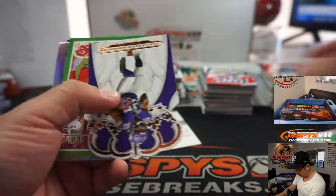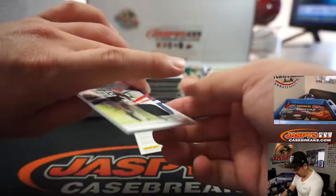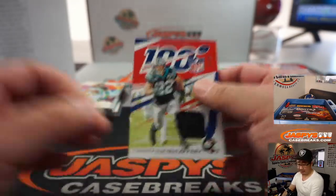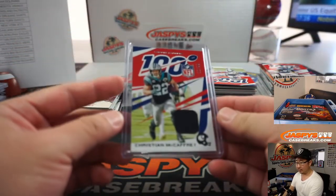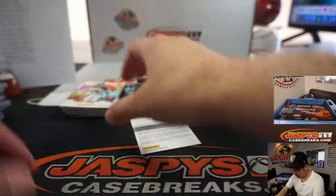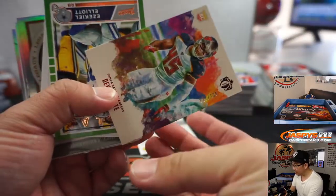It's Josh Allen to 75. And we got Christian McCaffrey to 99 for the Panthers, Steven Olsen. Any guesses on that redemption right there? Devin White.